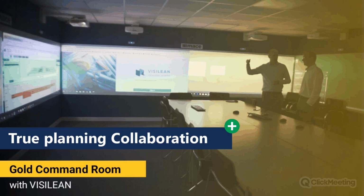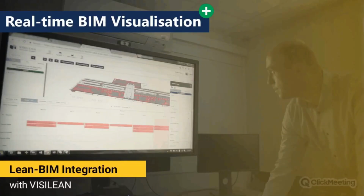So this is an example of a project we're working with in Dublin on a data center with Mace. This is what they call the gold command room. Now, I don't expect everyone to have this kind of setup, but this is where they did all their collaborative meetings, their push-pull planning. I think you can see in the next slide. So this is where they're doing their 4D planning.